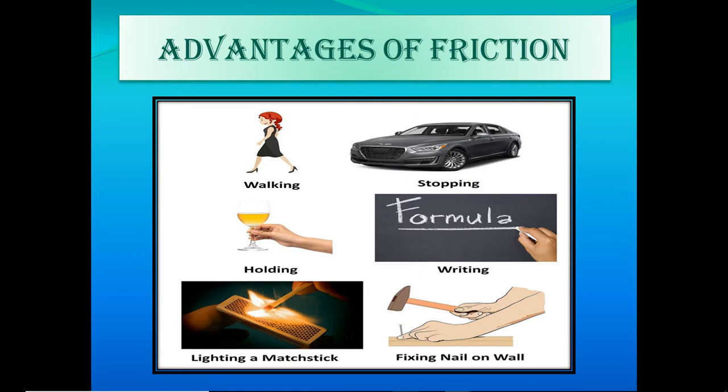How? The friction between our feet and the ground helps us to walk on the ground without slipping or falling, because there's an interlocking between our foot and the ground, due to which we find it easy to walk. If there is no friction, then we will not be able to walk on the floor. Okay, so next, it helps in stopping, holding, lighting a matchstick, writing and fixing a nail on the wall. Means all these things are only done with the help of friction, students.